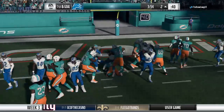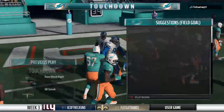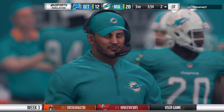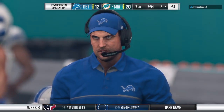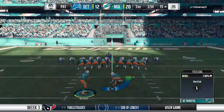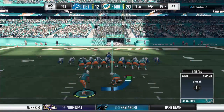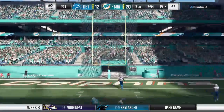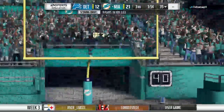They'll sneak it with Taylor. And he takes it into the end zone for the Dolphin touchdown. Tyrod Taylor with his 2nd touchdown of the game, 4th of the year. And the Dolphins add on to their lead. And that makes it a 9-point game.